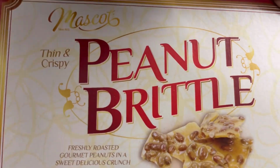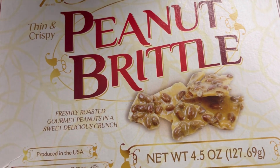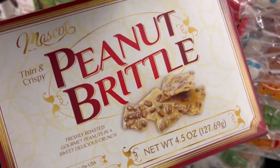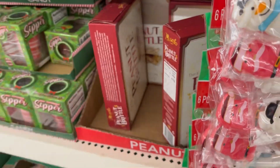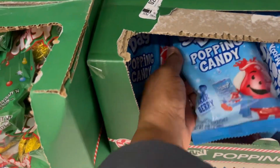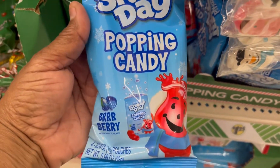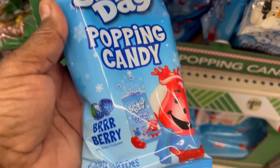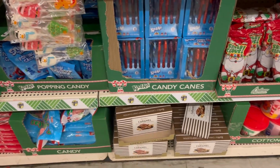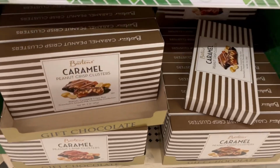Peanut brittle. These look nasty, too. They play too much. No. For Christmas, I make peanut brittles, you know, and give it out for gifts. Snow day popping candy. Oh, y'all, my husband bought some of these and gave it to the grandson. He had a fit. He didn't like that.